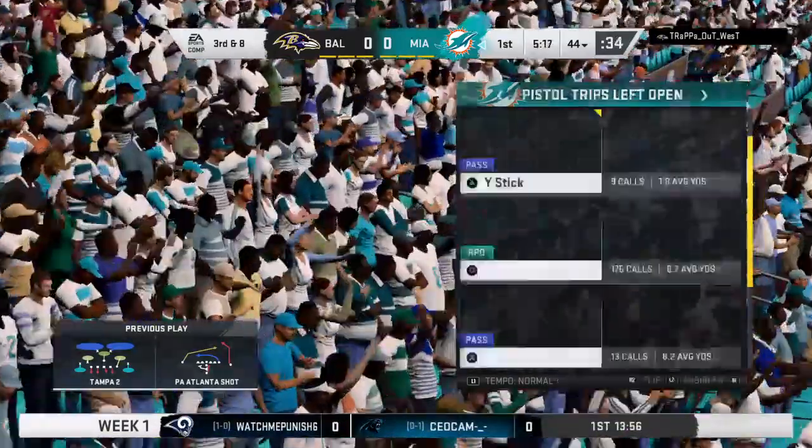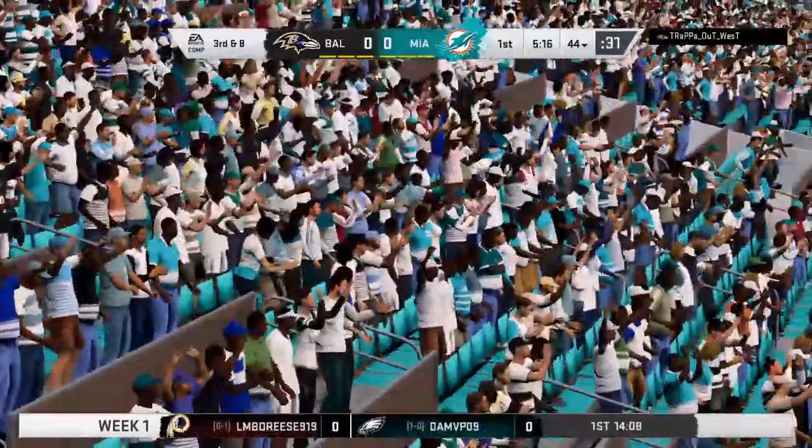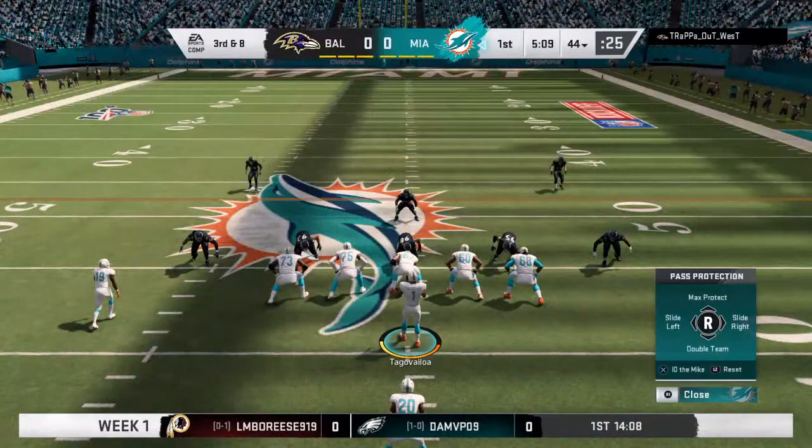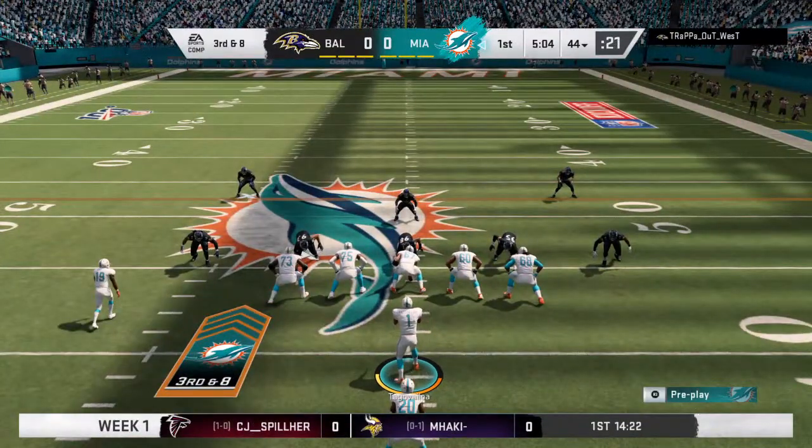Well, they go play fake. The problem is nobody was faked out. And when no one's faked out, what's the end result? Quarterback gets hit. An early tough test on the opening drive. This is 3rd and 8.